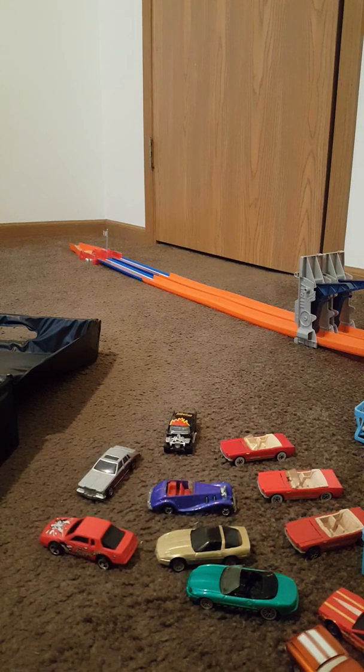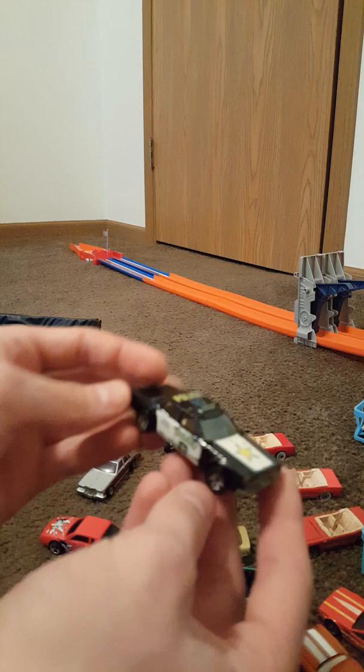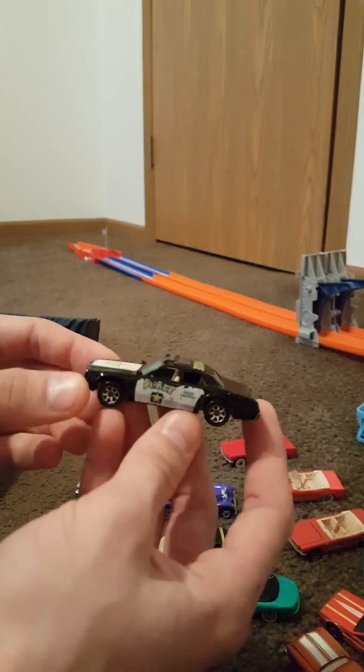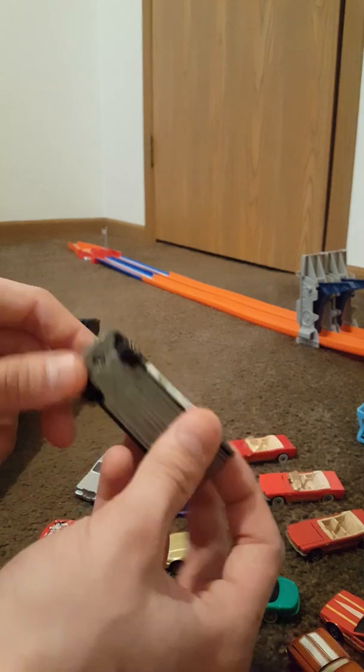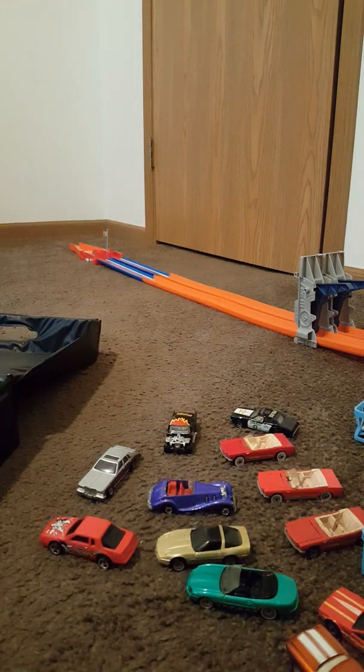And here we have another one, Hot Wheels, 1977 Malaysia. The police car. Almost looks like the fire chief casting, but a little bit different. Nice heavy die cast.